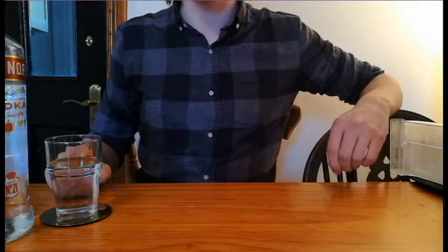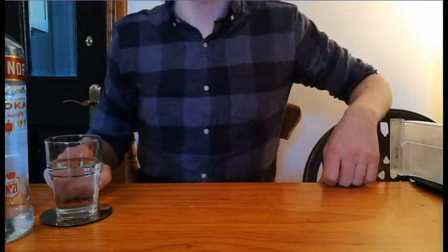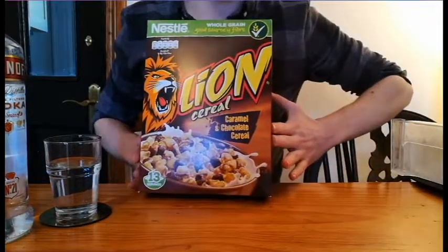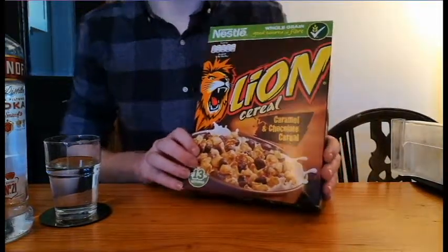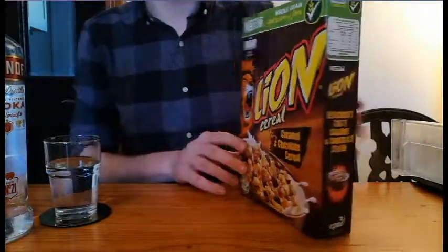The product we've got in store for you today is quite an interesting one. It's produced by the Lion brand, but it's not a chocolate bar. We had to send one of our agents fairly far afield to find it. It is Nestle's Lion cereal. That's right, here it is. You may have heard of this before, but I bet you've never seen it. This is the famed, the legendary Lion cereal.